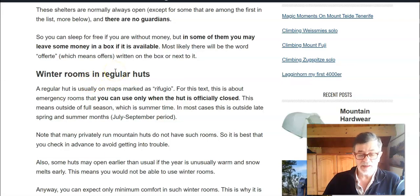Winter rooms in regular huts. If you check on maps for the Italian Alps, regular huts are always with the name Rifugio, and some of them can be privately owned, family-run mountain huts, or they can belong to alpine associations and organizations. In some of the private huts you don't have winter rooms, so it's best to check in advance. Those that are run by alpine organizations usually have, I think practically always have, some sort of winter room.